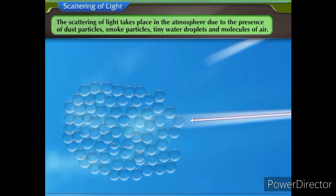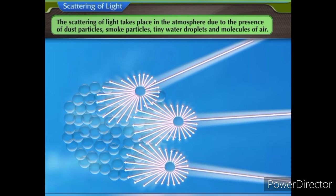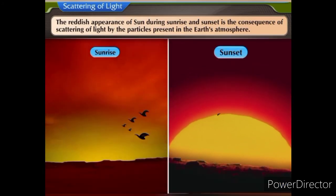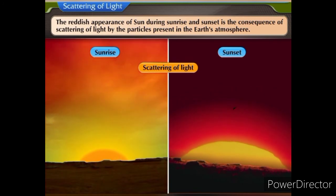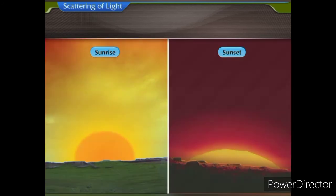The scattering of light takes place in the atmosphere due to the presence of dust particles, smoke particles, tiny water droplets, and molecules of air. The reddish appearance of the sun during sunrise and sunset is the consequence of scattering of light by the particles present in the Earth's atmosphere. Before understanding more about this, let us know the Tyndall effect.